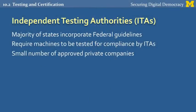The majority of states have incorporated the federal guidelines and standards that I talked about in the previous segment. And the states that have require that voting equipment to be sold there has been tested for compliance by what are known as ITAs, or Independent Testing Authorities. The ITAs are a small number of approved private companies that specialize in things like testing.